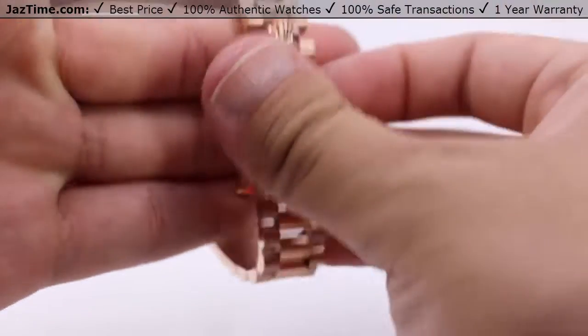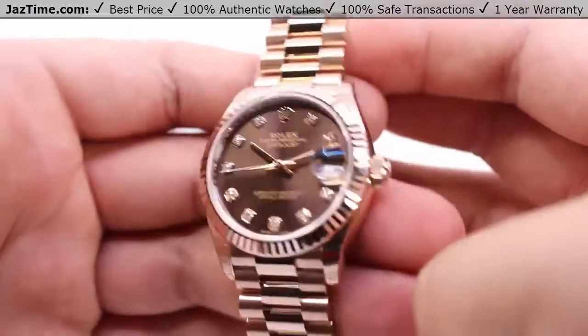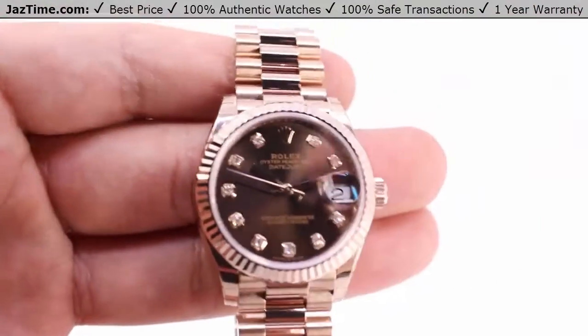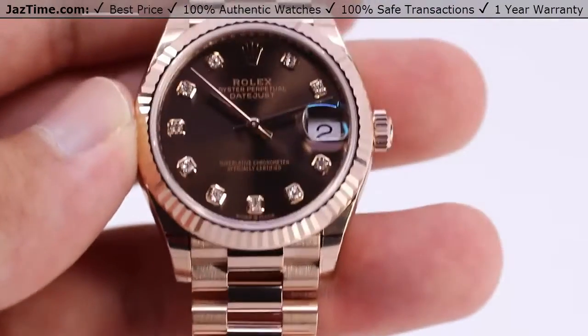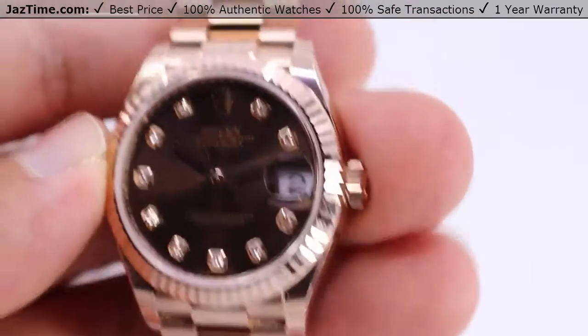But that's enough of what I think. What do you guys think about this watch? Let us know down in the comments below what you think about the Rolex Datejust 31. This one with the chocolate dial, diamond hour marks, all Everose gold construction, fluted bezel, and President bracelet. Again, the reference number for this one, 278275.